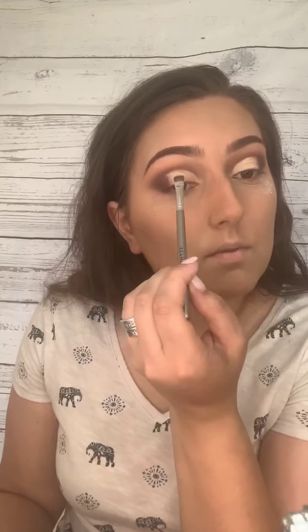Just packing it on my lid. The good thing about doing cut crease like this and not doing a halo eye is it doesn't really matter how far over here you come because you're just gonna blend it out. Okay, I think that they match. I think this looks right.